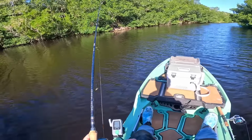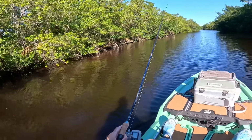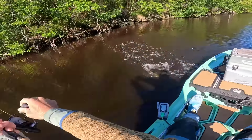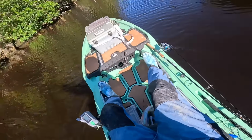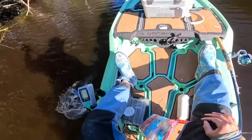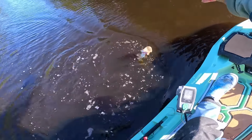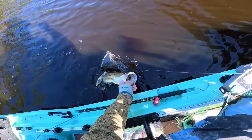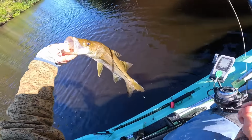Saw a tarpon roll. There he is. What happened to my nets? All right, not a bad one. He choked that little voodoo shrimp. Good to find something.